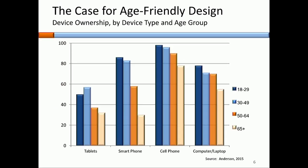If we break it down by device ownership and the kind of devices people are using and age group, so what we see is, and again, the source here is Anderson 2015. The reference for this is in our book.